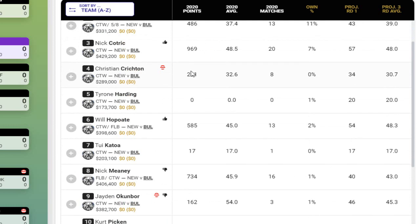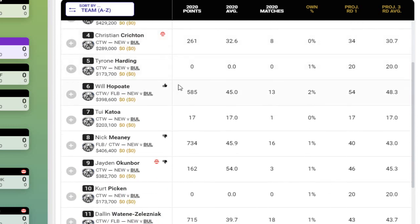The only guy here, well, one of them, Will Hopoate. Again, I would think he's playing fullback, and at a tick under 400k. I still remember, I think it was two years ago, I made probably the trade of my season. I traded in Hopoate when he first moved to fullback. I kept saying it, Will Hopoate should be the fullback for the Dogs. He is far and away their best option. As soon as he shifted to fullback, I brought him in at a cheap price, and he banged out a couple of tons in a row. He went on an absolute tear and was massive.